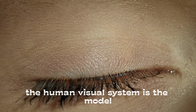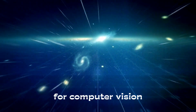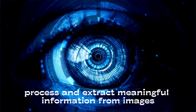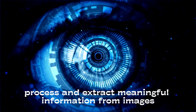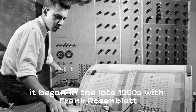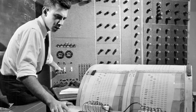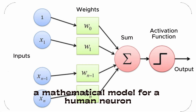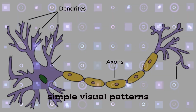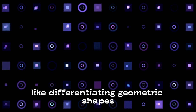The human visual system is the model for computer vision, a field of artificial intelligence that enables systems to capture, process, and extract meaningful information from images. It began in the late 1950s with Frank Rosenblatt, who invented the perceptron, a mathematical model for a human neuron. The perceptron was able to classify simple visual patterns, like differentiating geometric shapes.